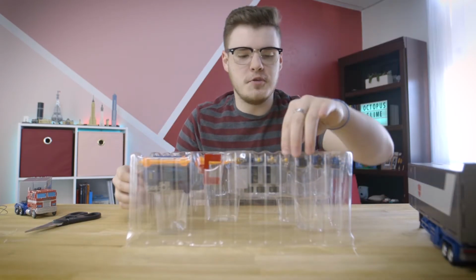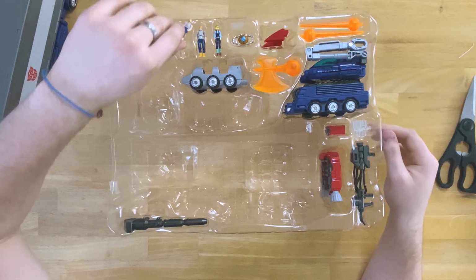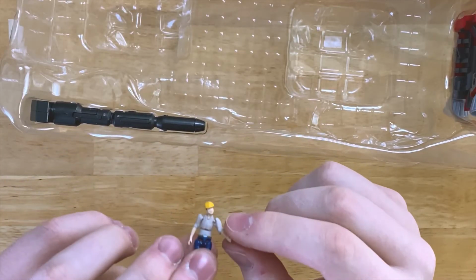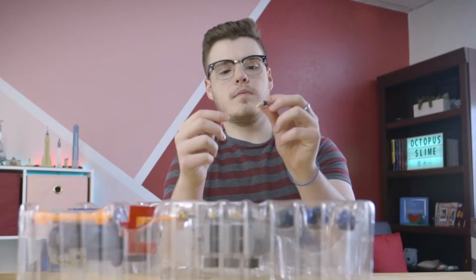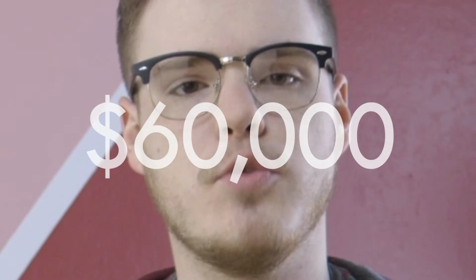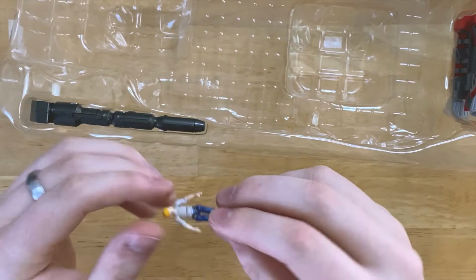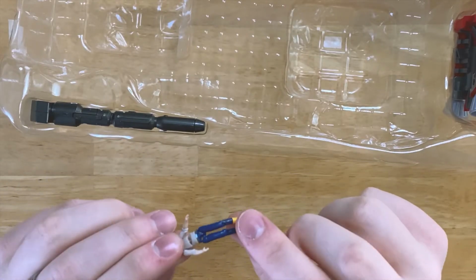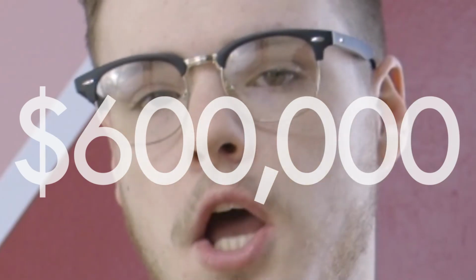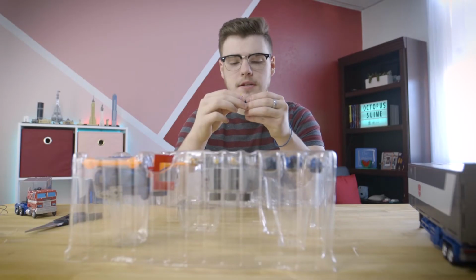Let's get to what we're really here for. The human articulated minifigures. Apparently you can move his arms around. $600. His legs can move too, although I have strange trust issues with 600. They do go back on. That's the good news. They go back on.